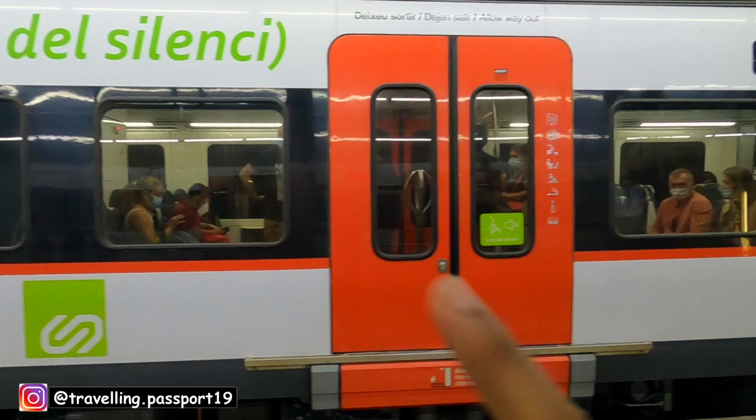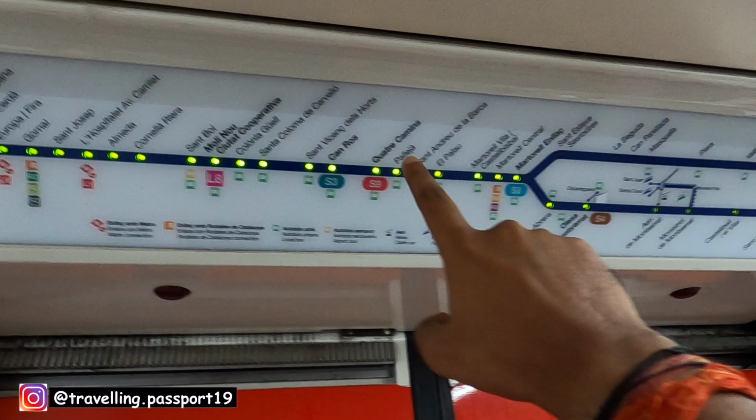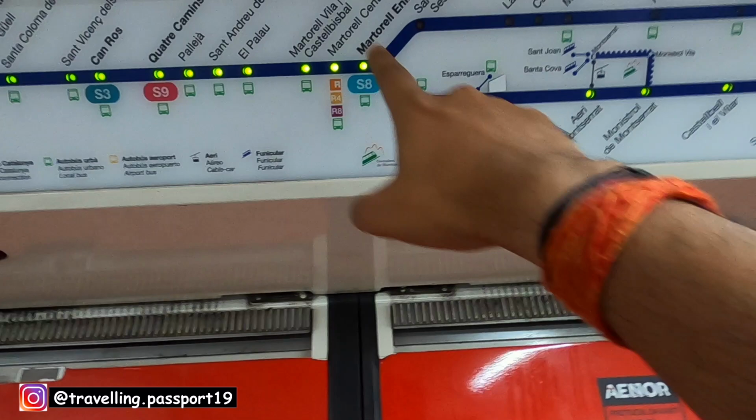My train arrived here, R5. Once you board the train, you should check the line where this train is going, because many people have made mistakes. If you see here, the train started from Plaza de España and from here it divides into two parts. Some trains go in this direction and some trains go in this direction. But we have to go in this direction.